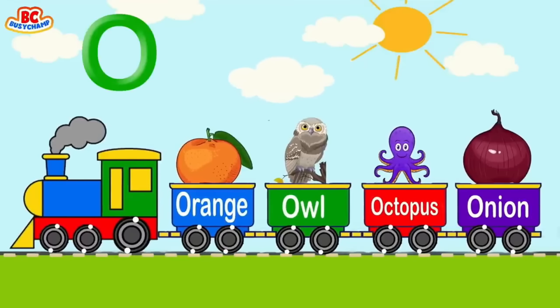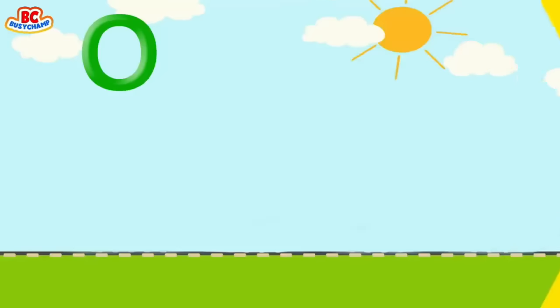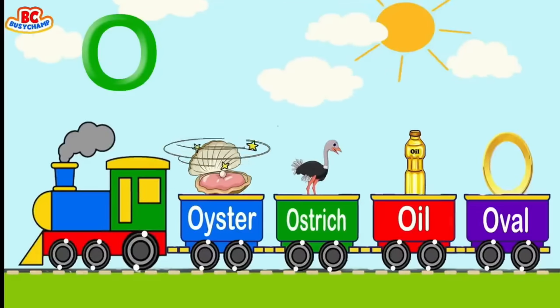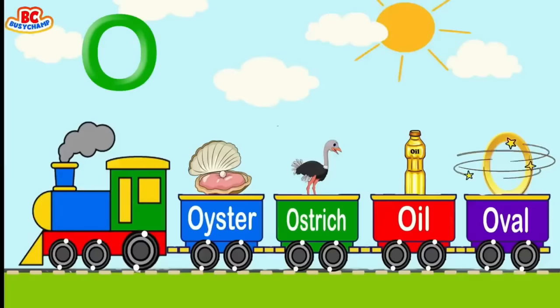Letter O. Orange. Owl. Octopus. Onion. Oyster. Ostrich. Oil. Oval.